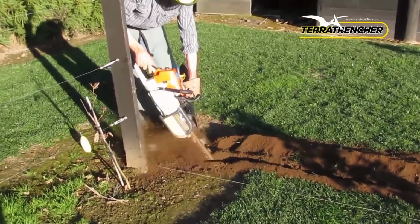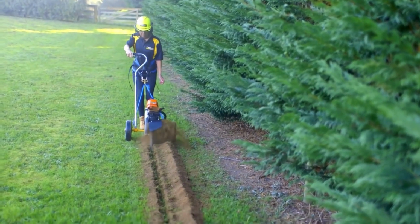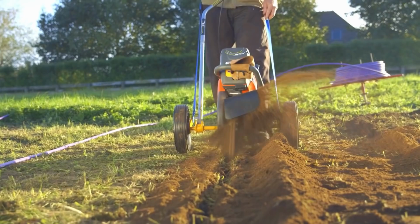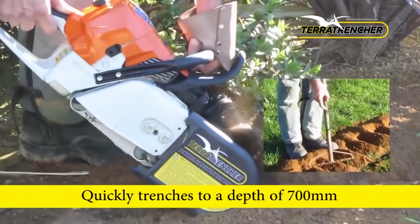The tool is used for laying communication cables, irrigation works, as well as for laying gas pipelines and electrical lines. In addition, the tool is actively used in gardening and landscape design for the installation of garden lighting or marking of the site, as well as in construction for marking and building foundations and fences.